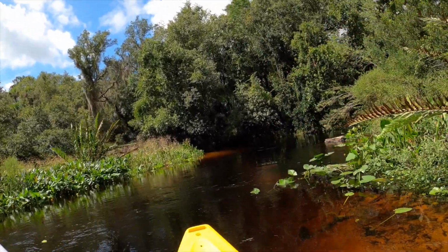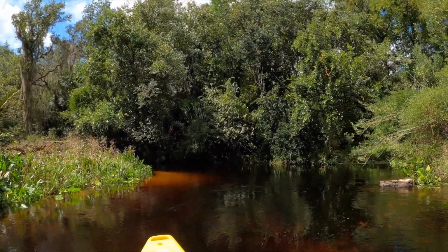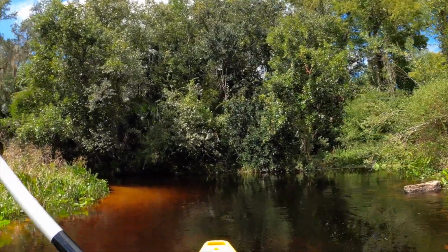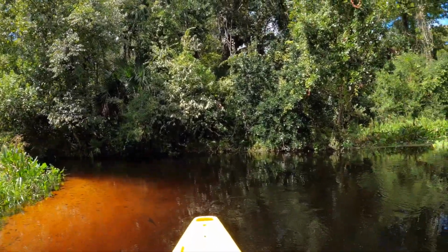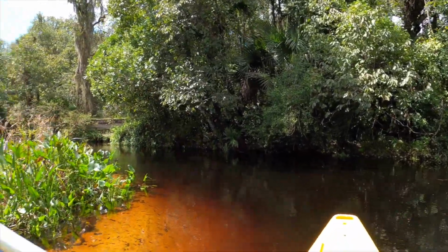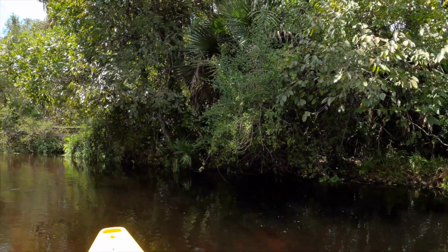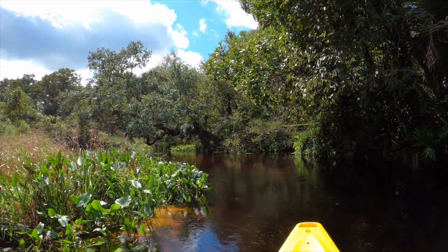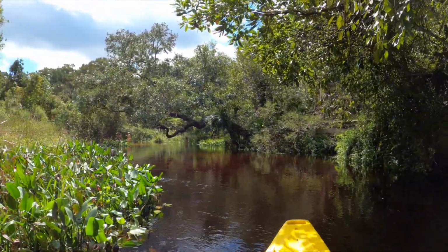But also, Florida's had like a ridiculous amount of rain over the past week, so it wouldn't surprise me if this is not as clear as normal. When I say a lot of rain, 10 inches, I would say at least. It's still so pretty. I mean, old Florida, just gorgeous.